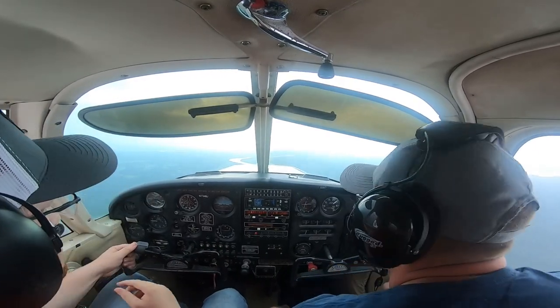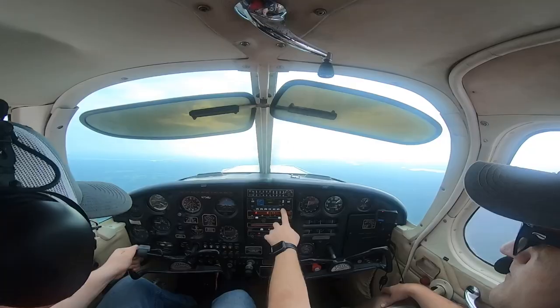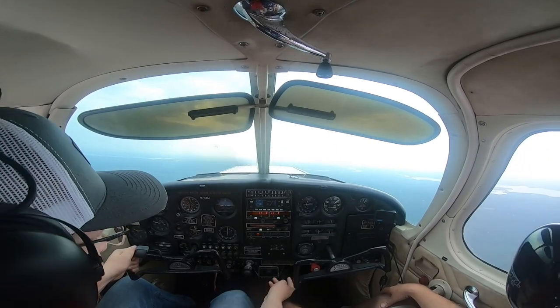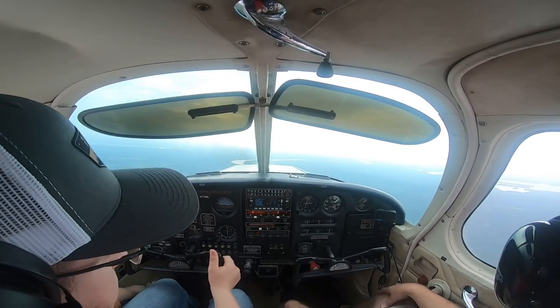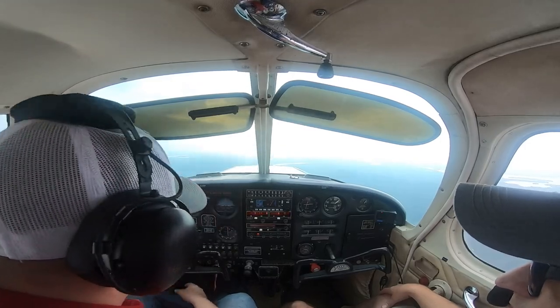Okay. Alright, so you want to do a power on stall? I do. Okay. Alright, so flaps will stay down for this, carb heat's off, make sure it's still set, seatbelts are on, fuel selector's still on the correct tank, the left tank's the fullest one still. Gotcha. Fuel pump's on, landing lights are on.